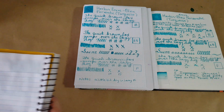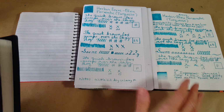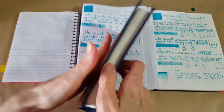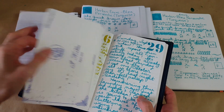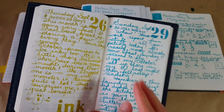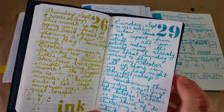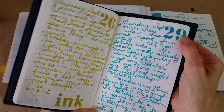Okay, I've got one more paper to show you actually. Because I was having a few little glitches, I decided to try it on the Tomoe River Cafe Note as a journal entry, just to give it a little bit of extra tryout, and it was delightful on here. But again, we're back on Tomoe River paper, the thinner 52 GSM. And this is Nanami Paper Company. So I thought it looked nice on here.